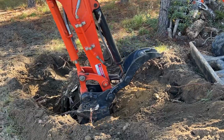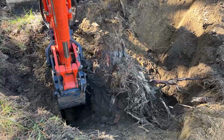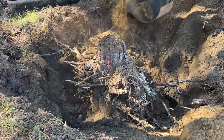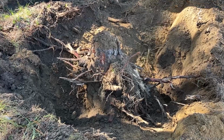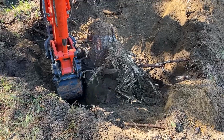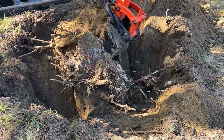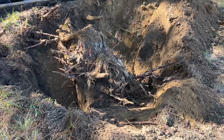It's a big stump. It's a lot deeper than we normally have them. Oh, did you hear that? That was kind of satisfying. That might have been a key root. Look at that. Yeesh. That's a lot of tree under there.